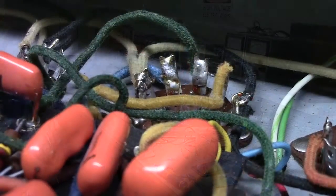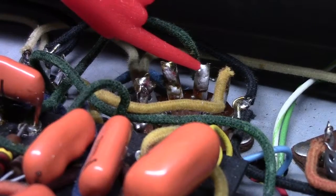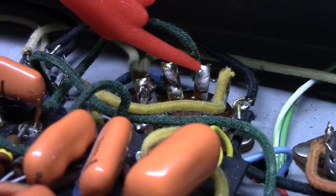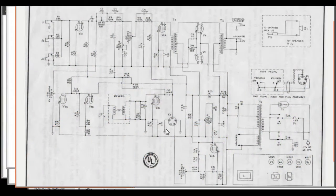I went through and resoldered all the connections on these tube sockets as well, and this one right here was loose. As I touched it with the soldering iron, this wire just popped off. So this was definitely a cold solder joint, and this was probably an original problem that came from the Gibson plant. That particular wire is the grid connection right here on the driver for the reverb tank. And in that video you just saw, I didn't have the reverb tank in the circuit. So I believe that's really the main problem: that wire was loose, and I couldn't find it with the reverb tank out.